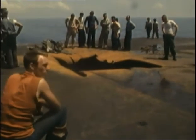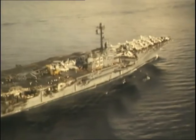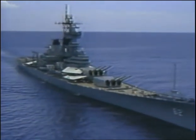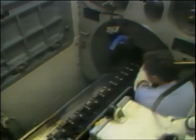Similar accidents occurred on the carriers Enterprise and Oriskany. These were expensive penalties to pay for the demands being imposed on the carriers and their crews. The strain on the carriers was, however, relieved to a degree in 1968. The veteran battleship New Jersey was taken out of mothballs and deployed to Vietnam. She fired eight times as many rounds from her 16-inch guns as she'd done in the Pacific during 1943-45.